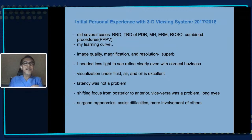It was in 2017 that I made use of the first 3D system that was brought here in the Philippines. I did several cases on retinal detachment and other cases, and combined surgeries with Dr. Ko and Dr. Cheng when we did phaco vitrectomy.